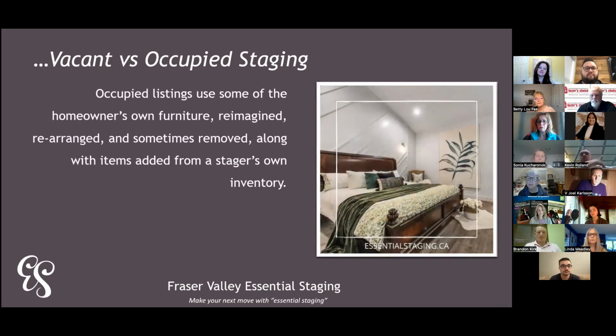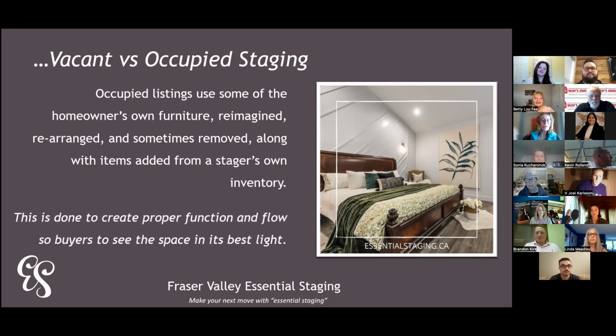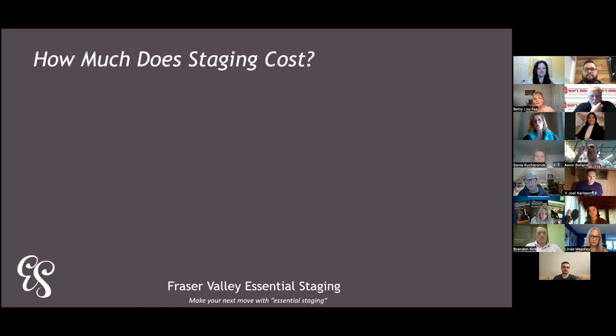I liked it so much, I put in another photo of it because it was such a huge transformation. We didn't touch that huge sleigh bed, but they really had no personality in that room. They had no proper bedding, and art, etc. So this is done to create proper function and flow, and it shows off the space for potential buyers to see it in its best light. I want you to think about how those photos made you feel, the befores and afters, and you can see that there's a pretty big difference between your connection with the before photos versus the after photos.